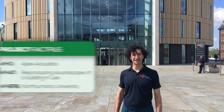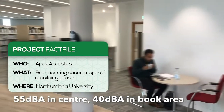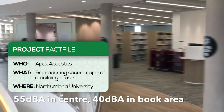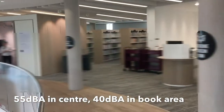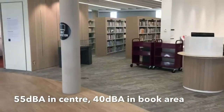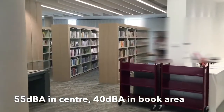Welcome to The Word in South Shields. We're going to take you on an audio tour through this building. And let's move across to the area where the books are. This is where we notice the biggest change in acoustic environment as we walk from the open plan into the books.